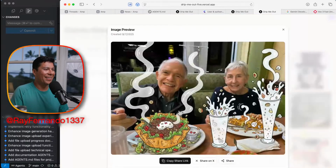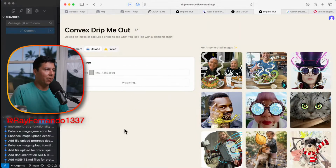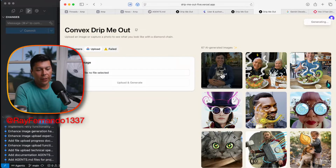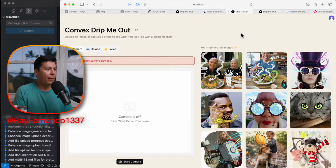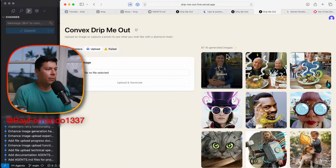Okay, this is funny. Let's see here. Let's do this one. Upload and generate. Okay, so we see queued, and theoretically they should move away from queued after a little bit. Let's see. I don't know, we'll see. Because it seems to get stuck in queued is kind of what I was thinking here. Please fix it.